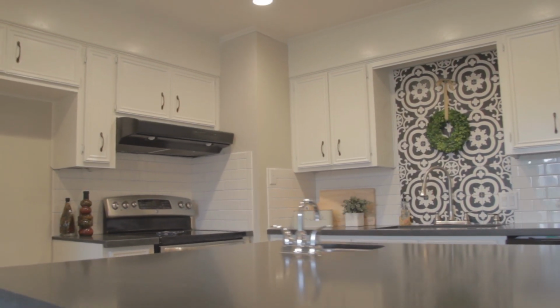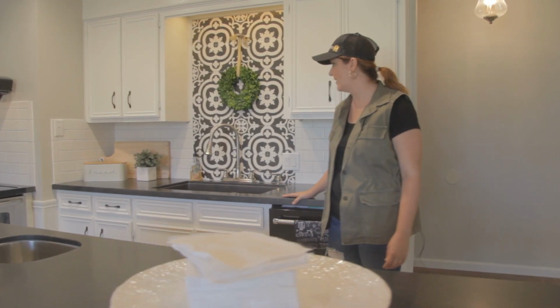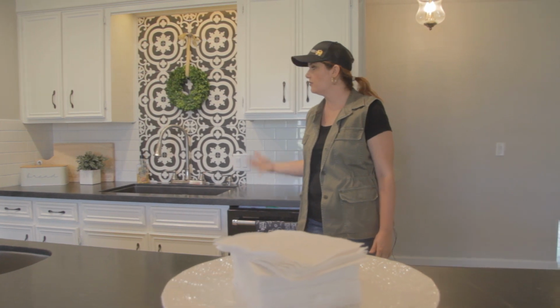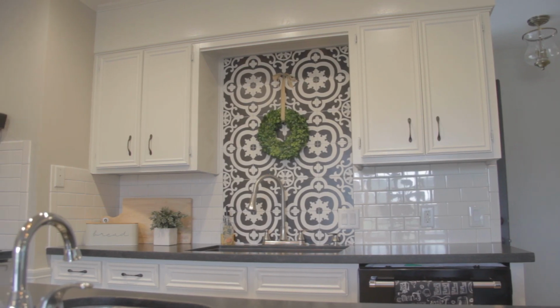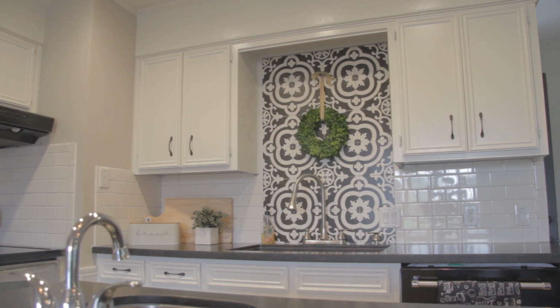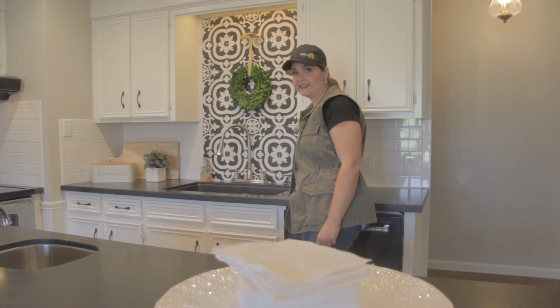I think buyers are going to love how modern this kitchen is. I love the black and white with the accent colors here. You don't need any colors in this kitchen. You can pop your colors with the faux plants, with the bread box, with the cutting board. And I love this tile so much, I brought it into the kitchen.